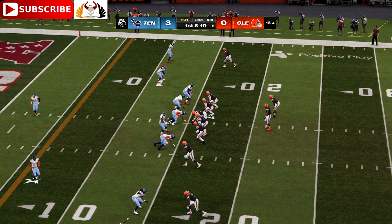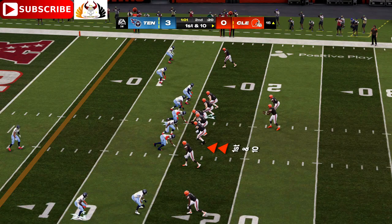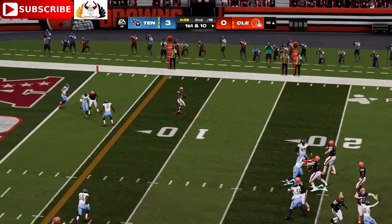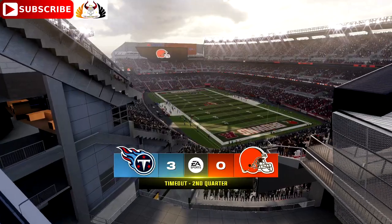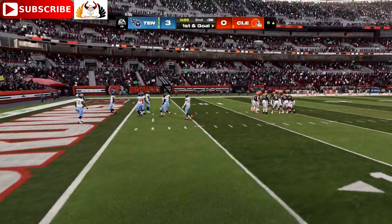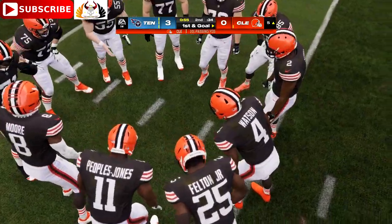So the ball down to the 16 here for 1st and 10. Back to throw, Watson. That one caught by Felton. And able to get him down, but he does reach the 5. Now the Browns signal for the 2nd of their timeouts as the clock will stop with 55 seconds to go until halftime.